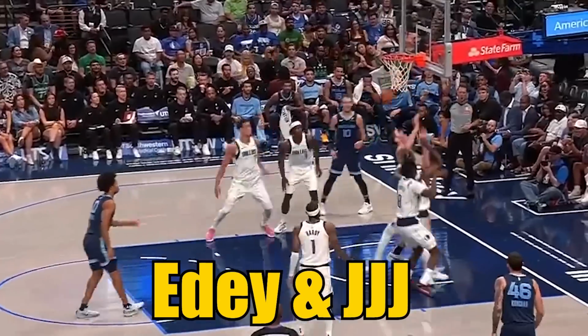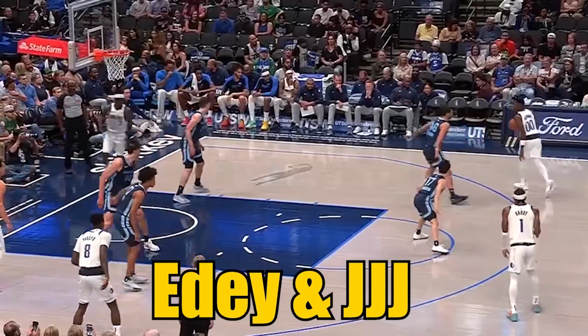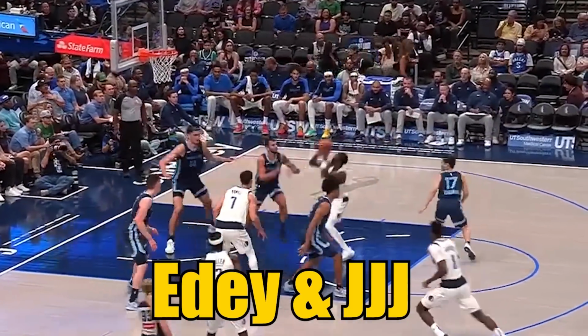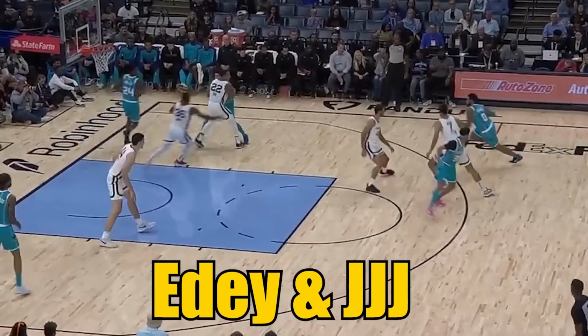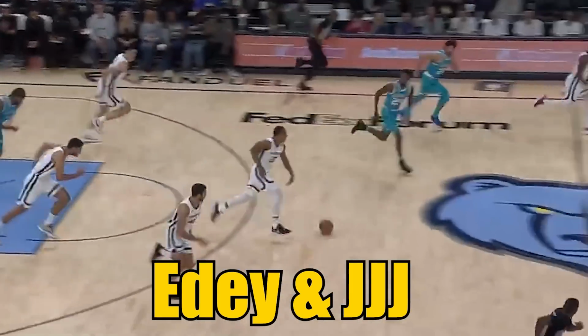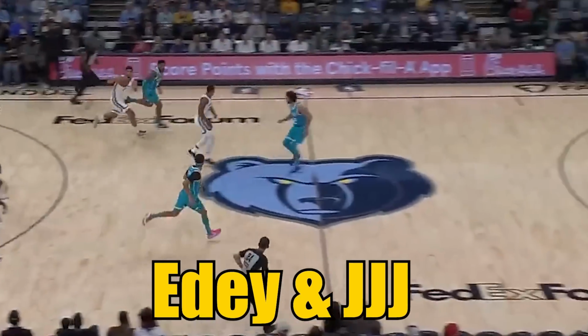Edey's rebounding is another huge factor. He's not just tall, he's a great rebounder on both ends of the floor. This will allow the Grizzlies to get extra possessions, especially on offense, where Edey can grab boards and either score or kick it back out to open shooters like Desmond Bane. Jackson's rebounding is solid, but having Edey down low gives them that extra edge they've been missing in dominating the glass.